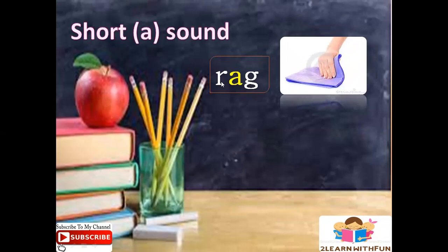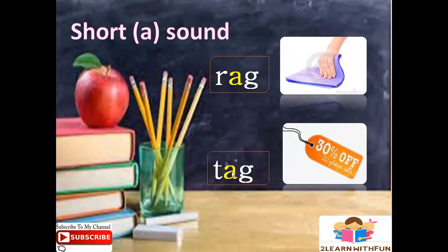R-a-g, rag. T-a-g, tag. So now we finish our words today from the short A sound, the CVC words.